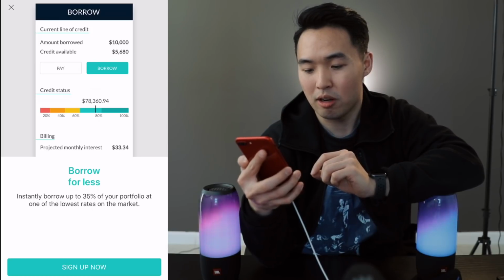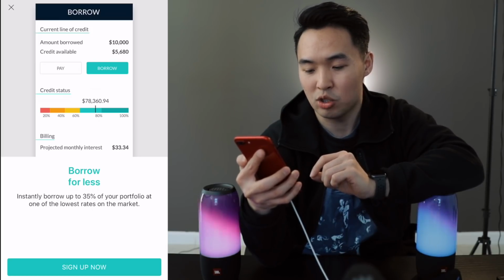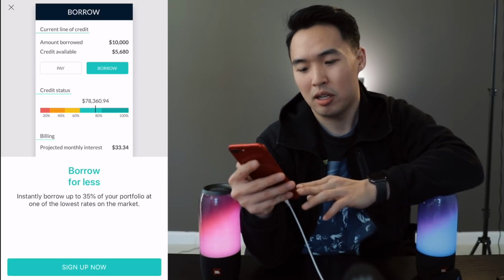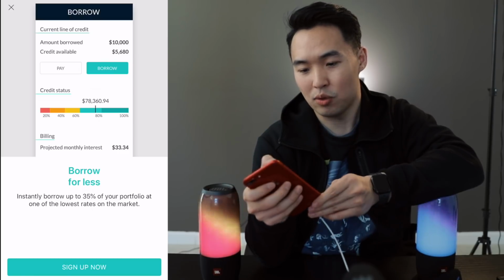Instantly borrow up to 35% of your portfolio at one of the lowest interest rates on the market. This isn't something that interests me that much, but it is there if you find that useful.